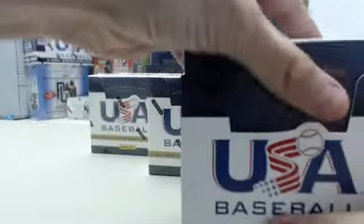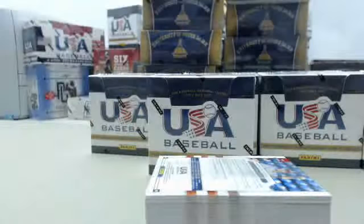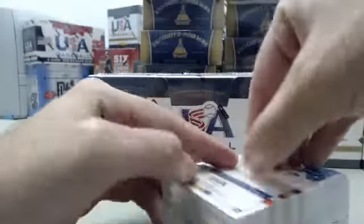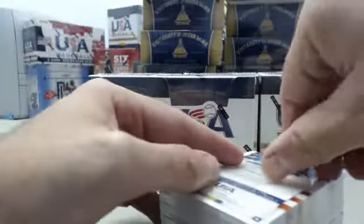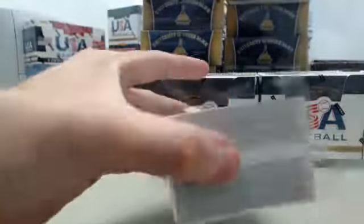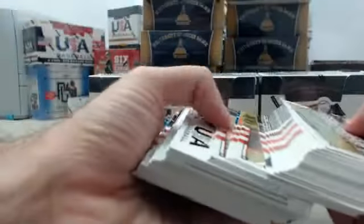2012 Team USA box set from Panini. 7 autographs per box. I believe there's a couple game used cards. Maybe wrong on that. Let's find out. And you get the base set, 1 base set per box. All right, let's see what we've got.